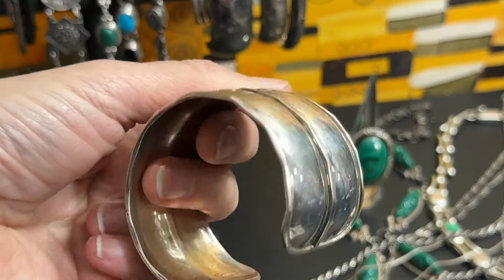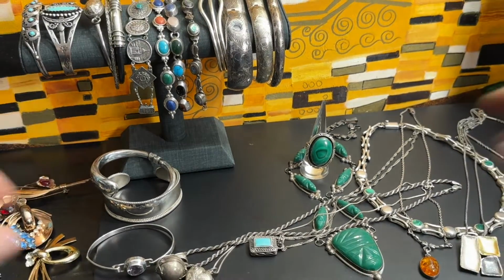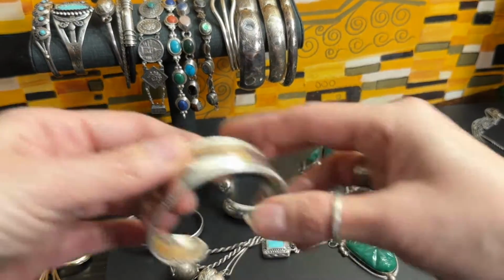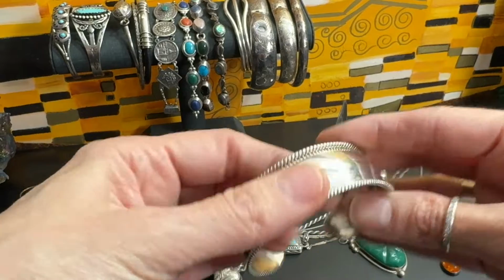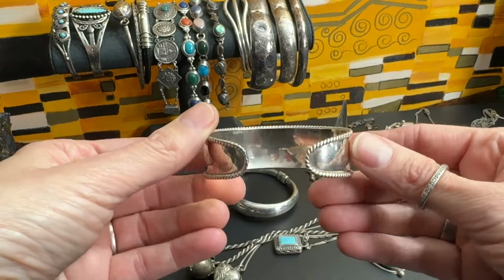So this is in very, very good condition. Nice piece. I really like this one. Light, so it's easy to wear as well. Okay, so I'll just show what I have here. Here's another cuff. Yes, there's a lot of cuffs. Hey, you know, I love cuffs. Cuffs are just a good staple.